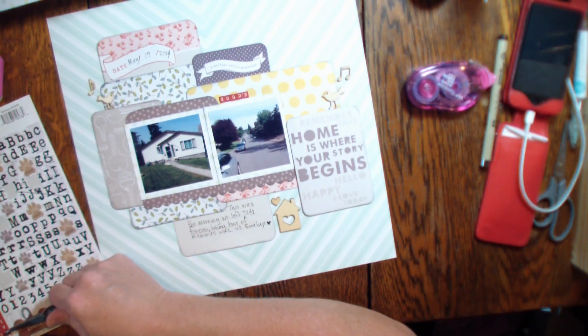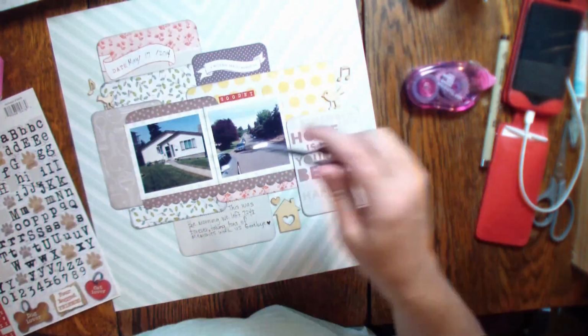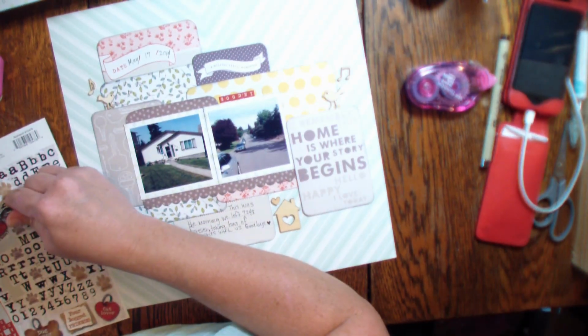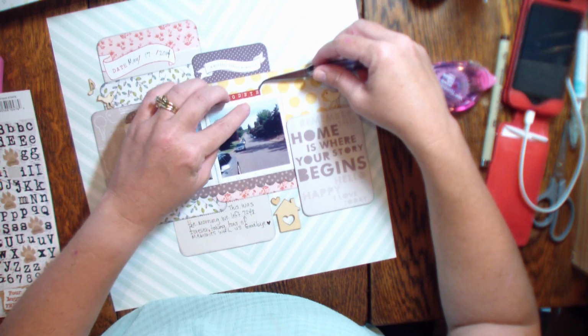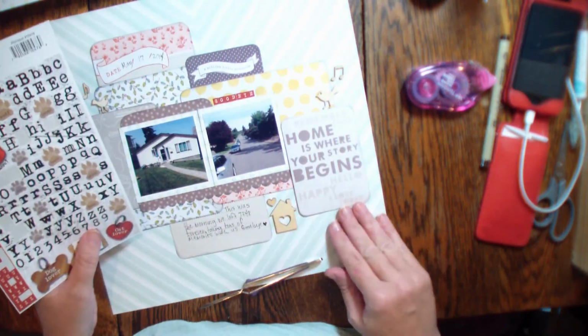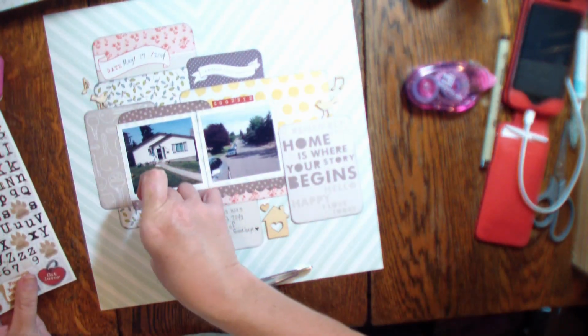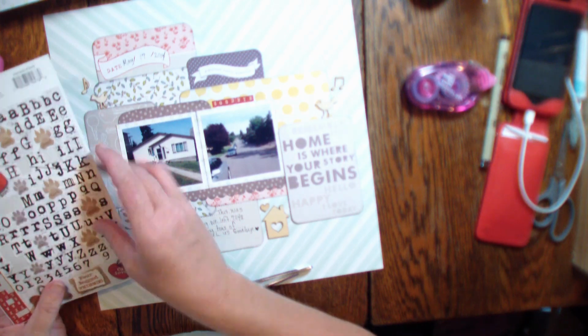And then from the same set, I use the numbers and I put them below our house number. It's kind of funny because now my parents' new house number is a 7, and the house they left started with 7. So it's kind of a cool little tidbit.